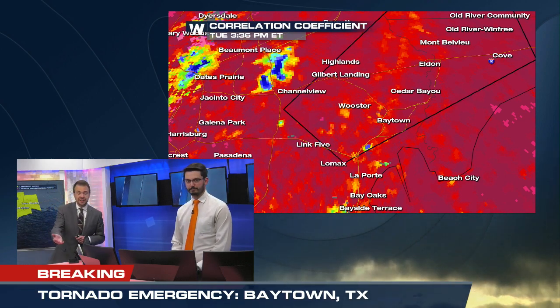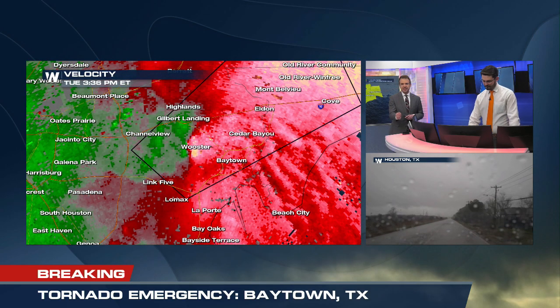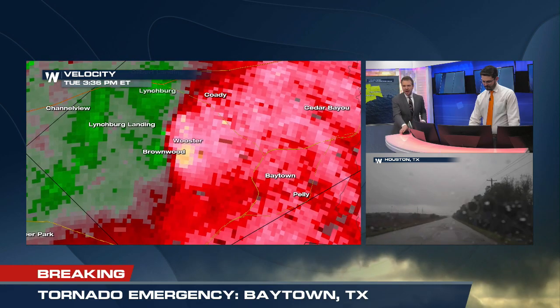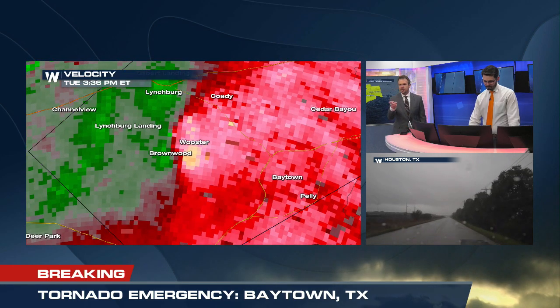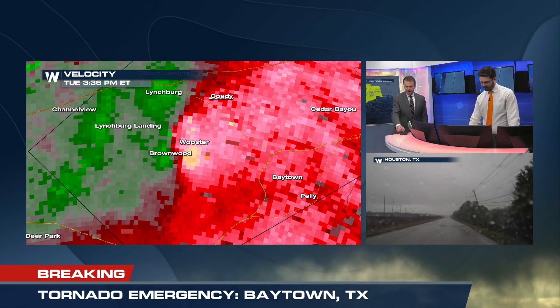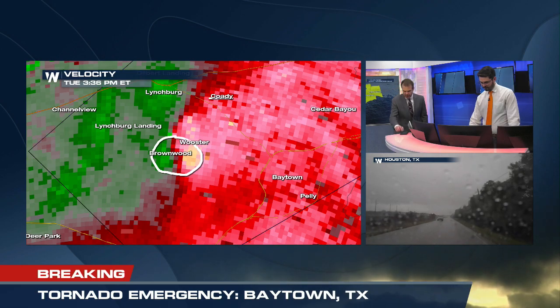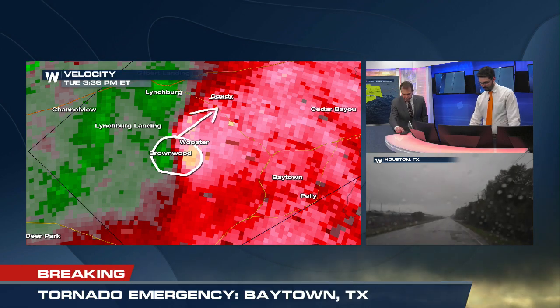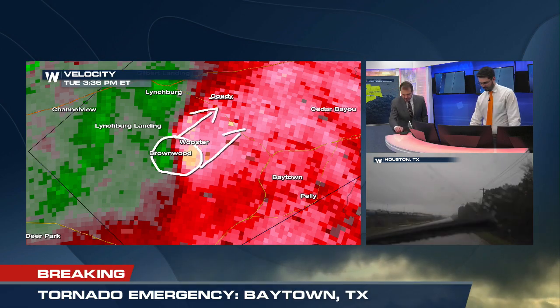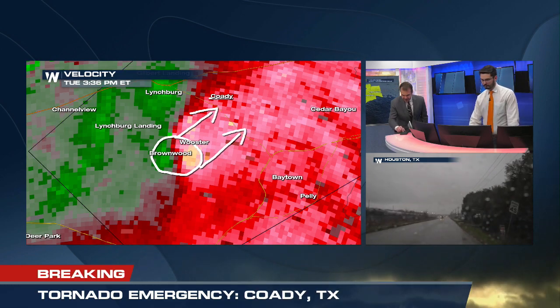If we look at that velocity again, you could certainly see that it is very, very intense right over that Worcester area. And again, just southwest of Cody, that C-O-A-D-Y, and I apologize if I'm mispronouncing that, but it is going right to that area right there towards Cody. Going to cross 330 there. That's going to be near the Texas Department of Public Safety there, and then eventually continuing northeast.